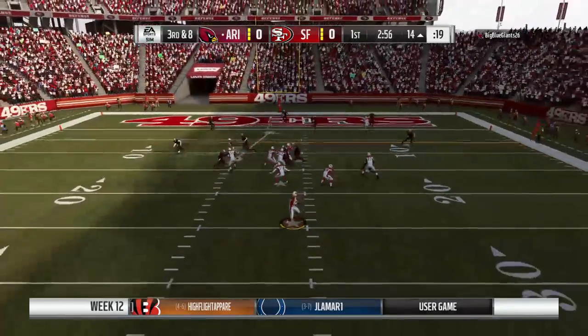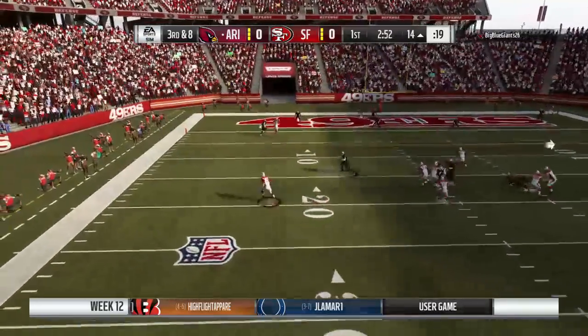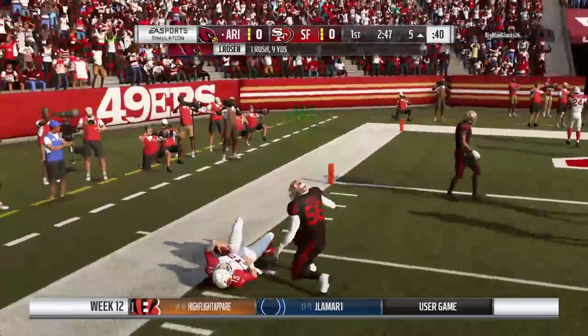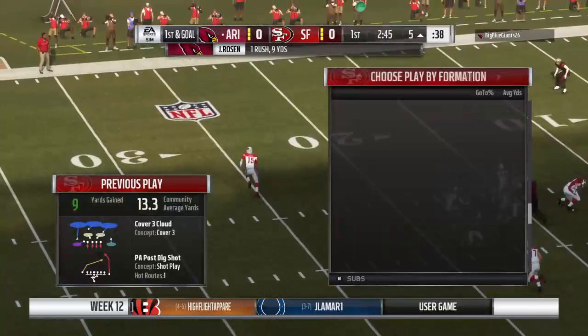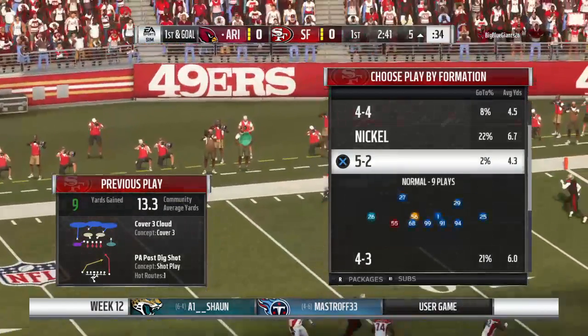And now it's Rosen looking. Buying time to his left. He can run for it, and he will. And he has the first down before he's tackled at the 5. They're able to convert on 3rd down, and that sets up a 1st and goal.